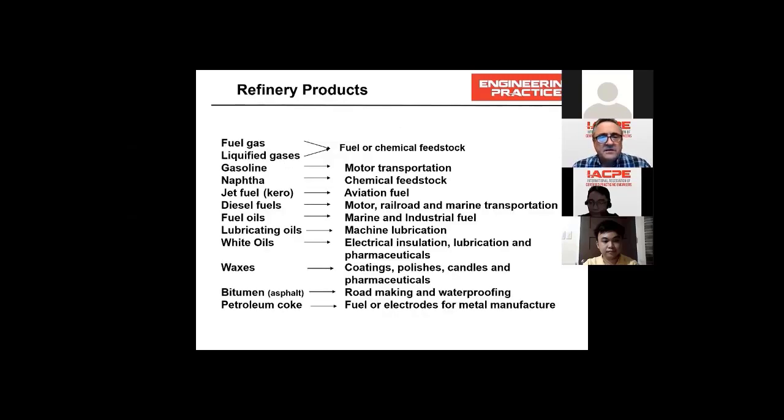So these are some of the products, and we're going to kind of go down from light to heavy. So on the top, you're going to have your fuel gases and liquefied gases. These are going to be your fuel or chemical feedstock. Often these fuels are actually used to fire heaters further down the line in the refining process. Gasoline, we know what that is. In some of the countries, they call it benzene. That's pretty easy to understand. It's for cars and such.